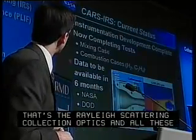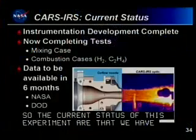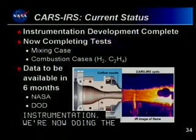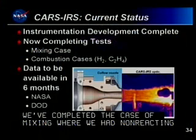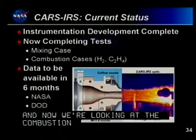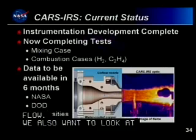Next chart. So the current status of this experiment is that we have completed the development of the instrumentation. We are now doing the testing in the facility. We've completed the mixing case, which was non-reacting fuel-air mixing. And now we're looking at the combustion cases, probably running today, looking at hydrogen co-flow. We also would like to look at a hydrocarbon co-flow. And this data should be available in about 6 months after it's processed for our various customers.